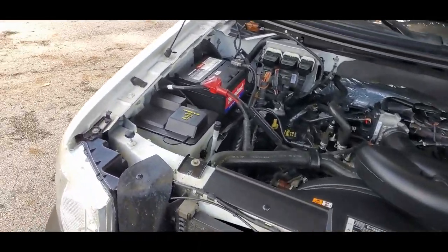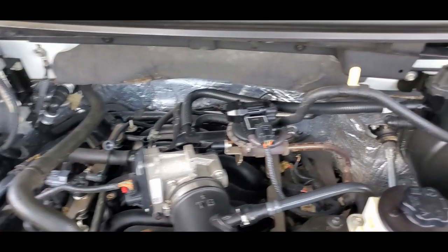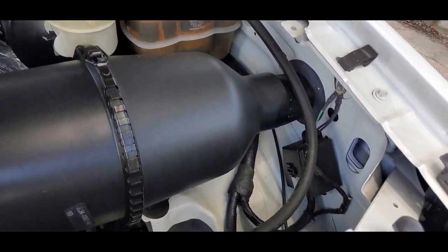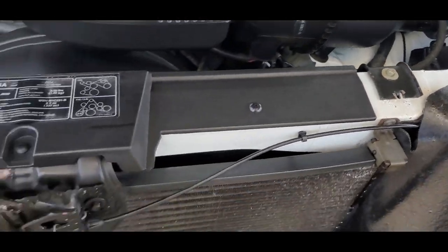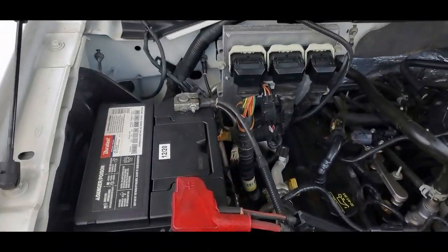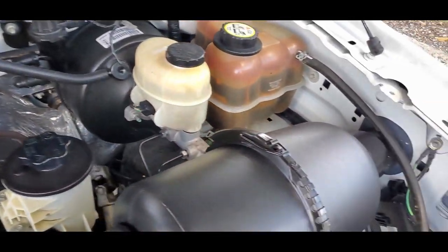Engine compartment is clean and in beautiful condition. Let's take a close look here. Very nice shape. Look at that. Looks amazing. Super, super clean. This is 2008. Really in outstanding condition. Look at this. Very nice condition. 4.6 liter V8. Really nice.